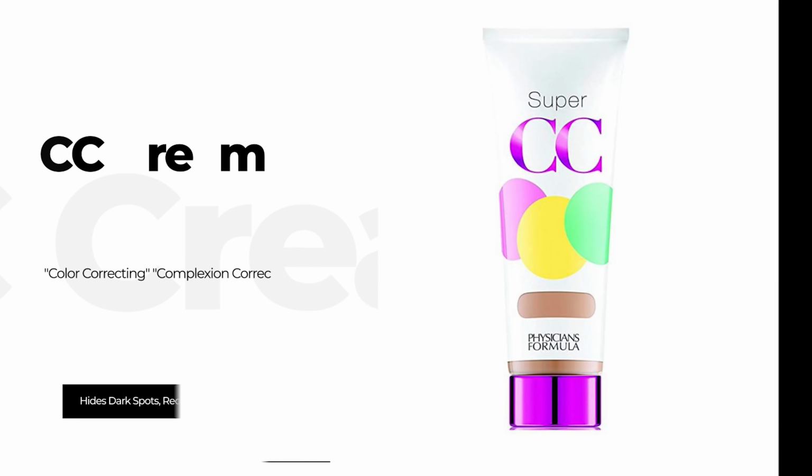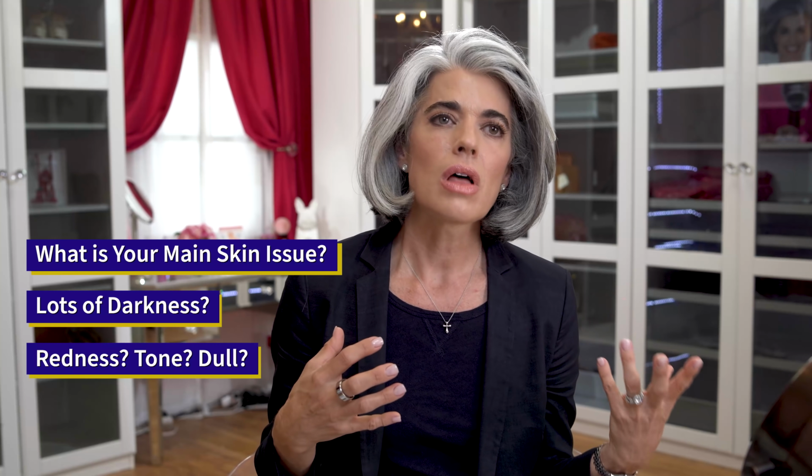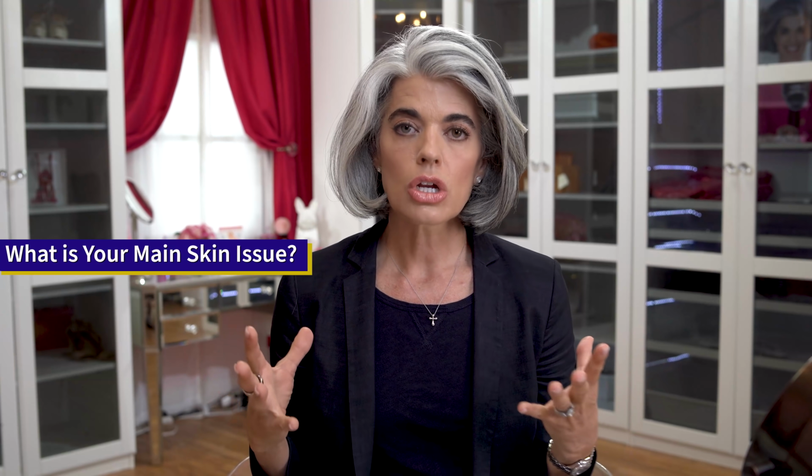Now a CC cream stands for color correcting. So it's going to color correct if you have sallow skin, red skin, dark skin. Maybe you just need a really good refresh. You can wear a CC cream under a BB cream. You have to have the right formulation though. So you want to have a light CC cream so you can wear it under a foundation or a BB cream. A CC cream just depends on what you are targeting with your skin. Are you more concerned with, I have a lot of darkness all over my face, I really want to color correct my skin? You're going to go with the CC cream.